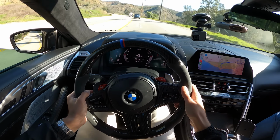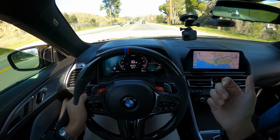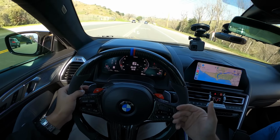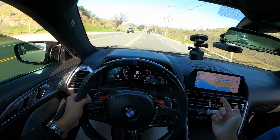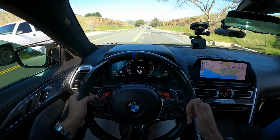It's like nothing else I've driven. I would take this over a lot of modern day supercars. You know, Huracans are cool and stuff like that, but just the daily drivability, the daily use of getting in and out, expecting this thing to start up every day, that's what you want out of a car.